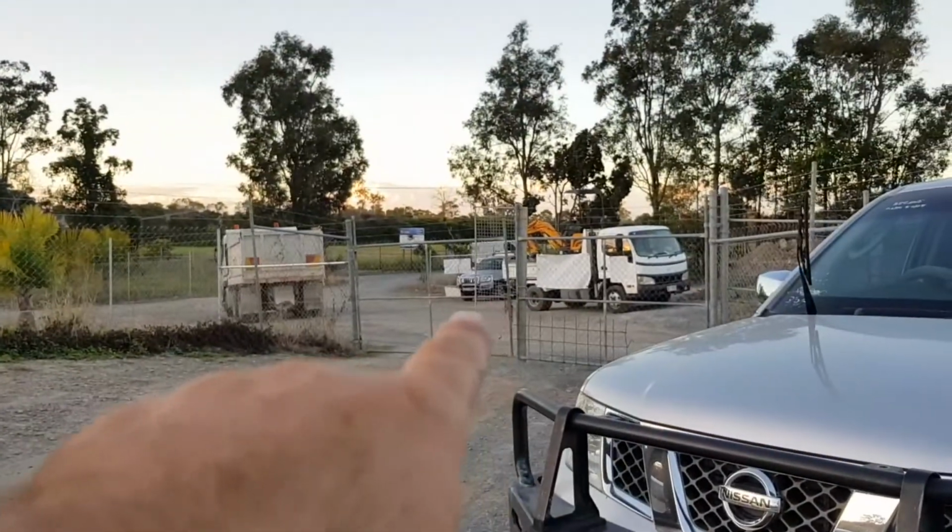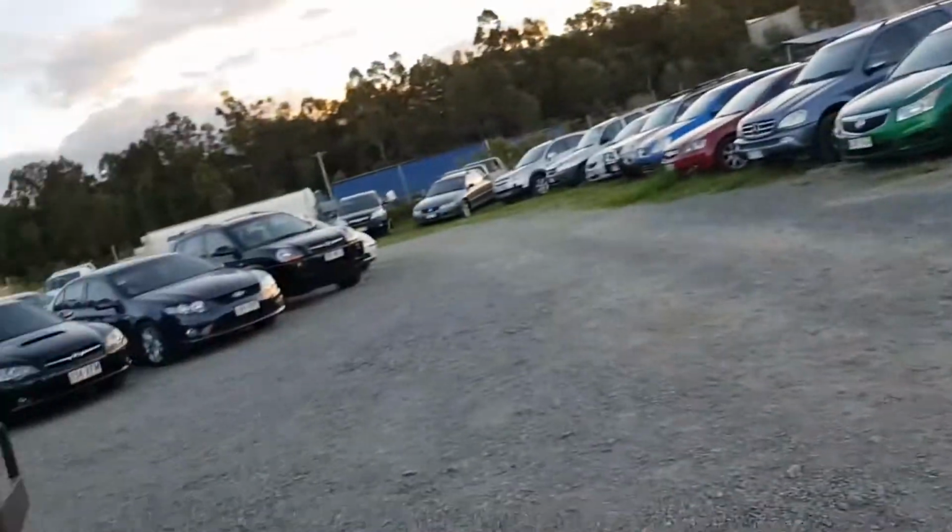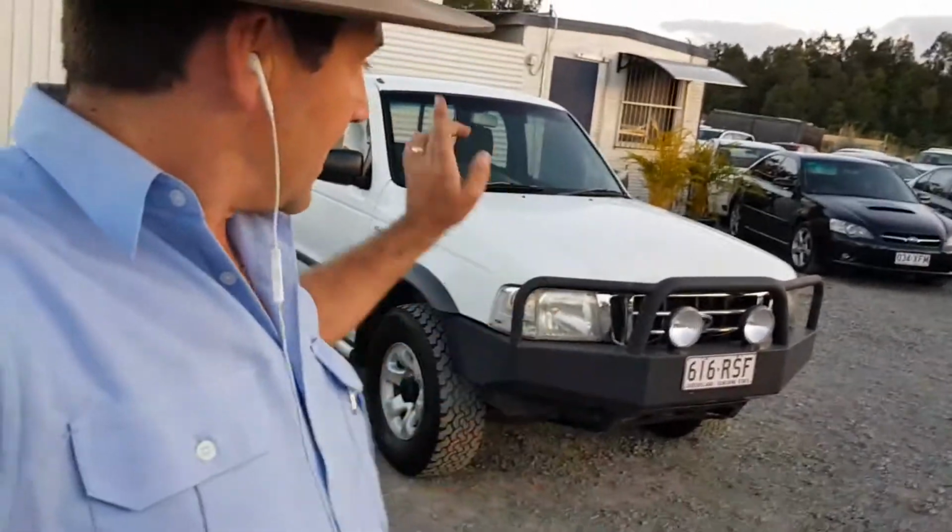You can see our gates are locked just there. Our dogs are here somewhere, they were there before. They are the security department. So everything here is done cheap for all the outside stuff that means nothing to you, so all the money can go inside them so that you drive out in a safe, reliable car.